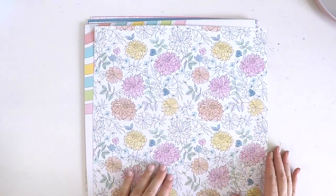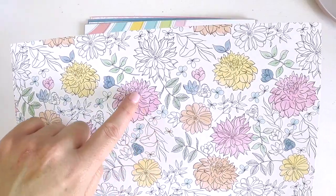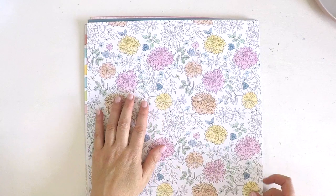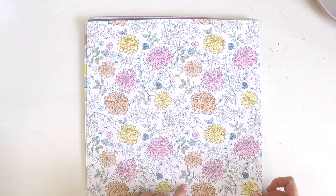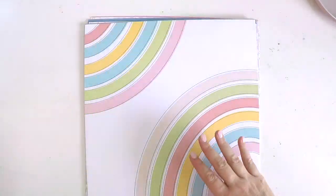We then have another gorgeous floral. Look at this colour palette. Isn't it just divine? Absolutely beautiful. Once again, perfect as a background piece if you like that busy background. And if not, perfect for fussy cutting or just layering up with a photo there. And on the back, a beautiful, sweet, light green with those gorgeous florals in a thin white.